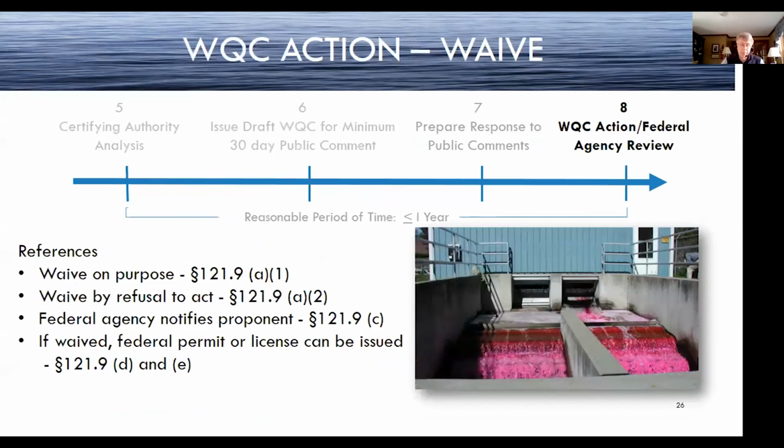If DES refuses or fails to act, the federal agency must provide written notice to the administrator, DES, and the project proponent that waiver of the certification or specific certification conditions has occurred. In that case, the federal agency's written waiver notice satisfies the project proponent's requirement to obtain certification, and upon issuance of the waiver notice, the federal agency may issue the license or permit.